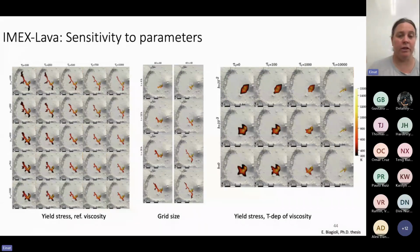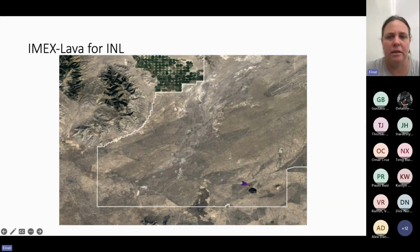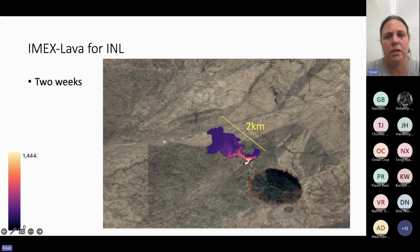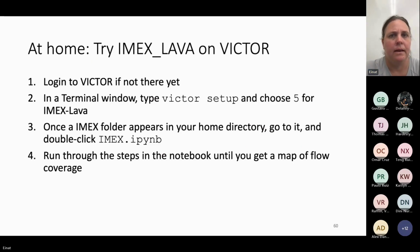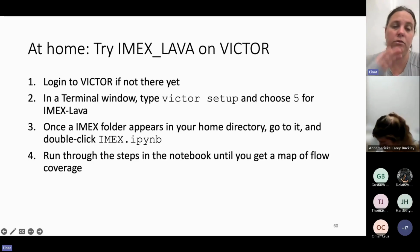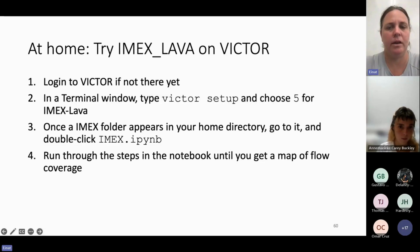So, for example, how long do I have to take all these wine barrels out of the winery? This is an example of running IMAX for the DEM of the East Snake River Plain. This is the nuclear facility at the Idaho National Lab. And just looking at 1 day, 1 week, 2 weeks, how far are we getting from that really critical facility? At home, you can try to run IMAX Lava on Victor because it solves all these equations. It takes a little bit more time, it can take a few hours. So you just start the run and let it go until you get a map.